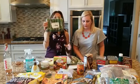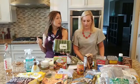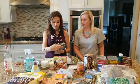Oh, they also have Persian cucumbers. These super cute little cucumbers are seedless and super crunchy. You can eat them just like a pickle, or have them with ranch dressing. These are great snacks, or you can slice them up and put them in your salad. Those are yummy. Sometimes I put them in water.